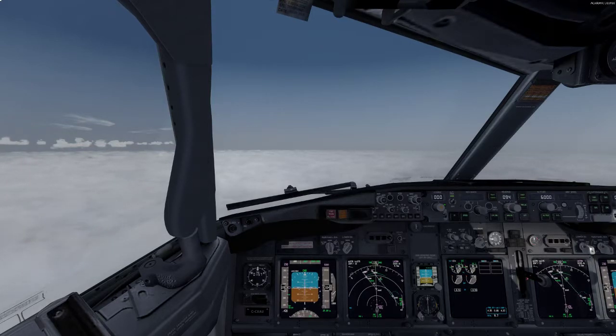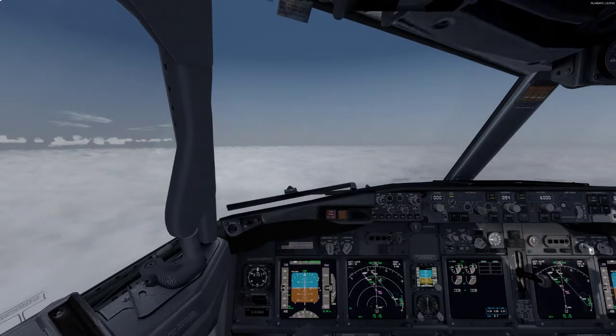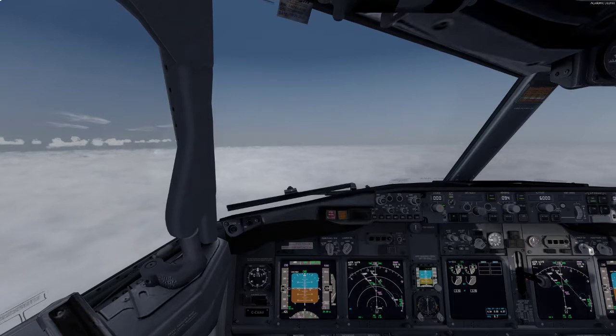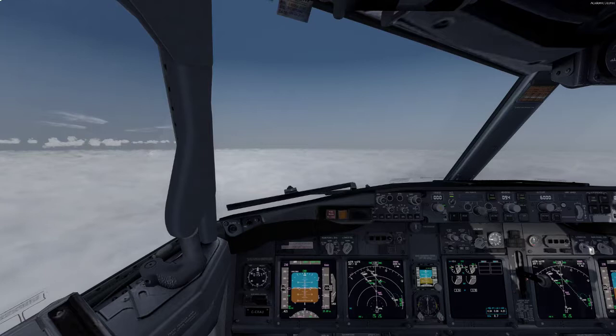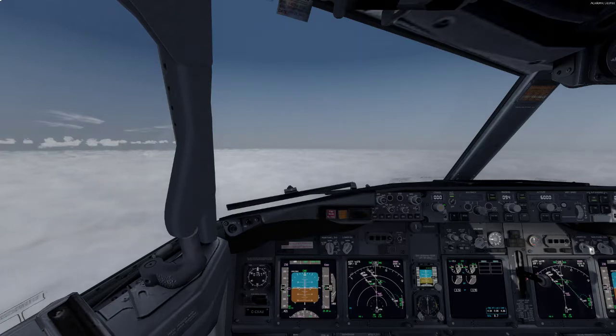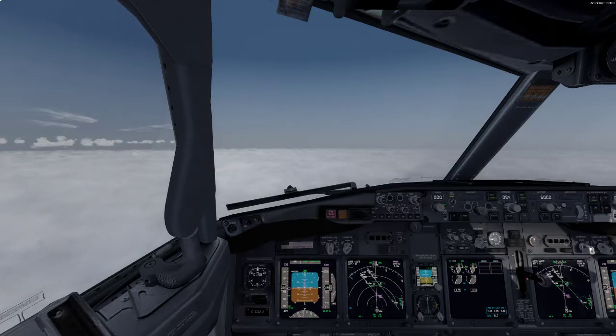I'm via the Scissor 3 and copy, Senator for Alaska 1598. Alright, Center, American 7420, still on 290 heading. American 7422, turn left heading 180 and maintain flight level 260, please. Left 210, maintain flight level 260, American 7420. Turn 180, southbound. Left 180, American 7420.